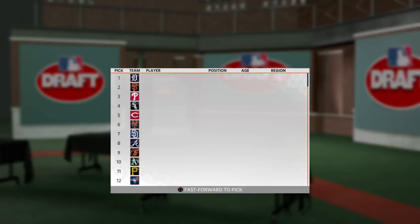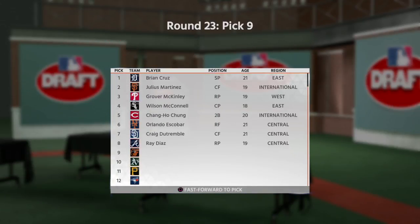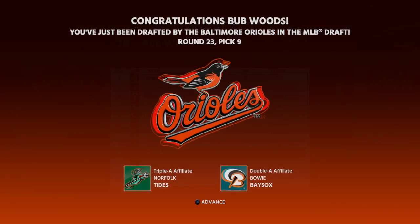Welcome back to the Major League Baseball. With the 9th pick, the Baltimore Orioles select Bubba Woods, a second baseman from the West region.